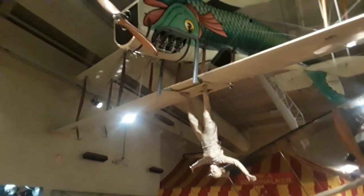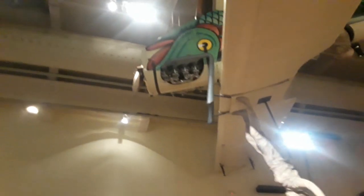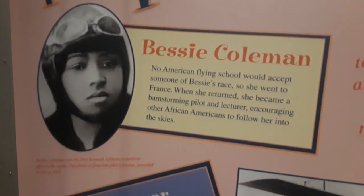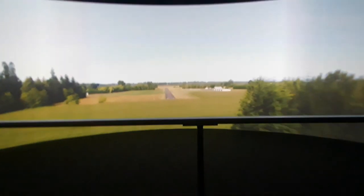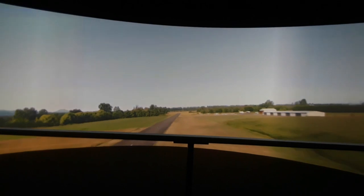Now in this part, they talk about the circus aspect of flying. They had wing walkers and other trick flying. They even have a circus tent where you can pretend you're a wing walker. See, in here you can actually pretend you're flying on a wing. Take you right from takeoff to being in flight.